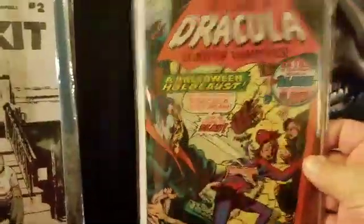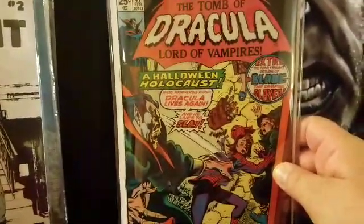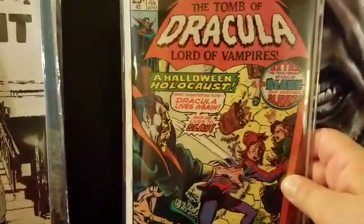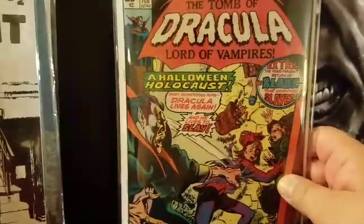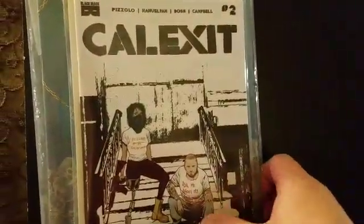And I think I showed this one too, but they were all still out, and I want to show them again. This is 6, 5, and 4 of the last issues I need of Tomb of Dracula. I need issue 5, 38, 42.